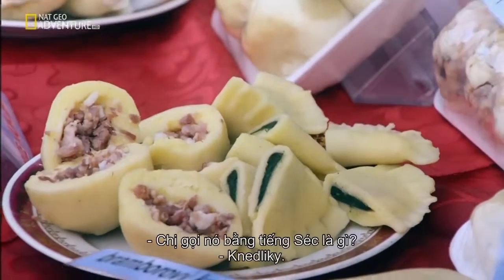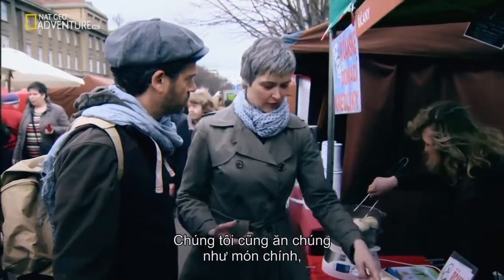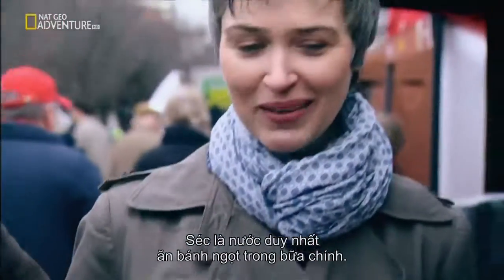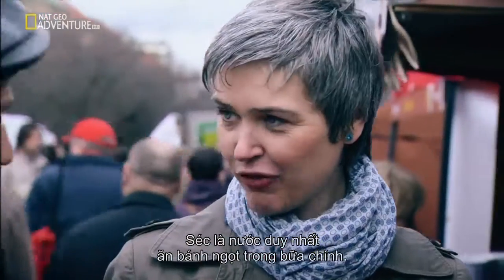How do you call it in Czech? Knedlíky. We also eat dumplings as a main dish, like that one or that one. This would be a main dish, but this is sweet. Yeah, actually, the Czech Republic is maybe the only nation where you can eat sweets as a main dish.